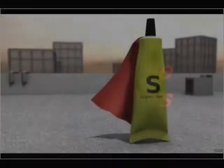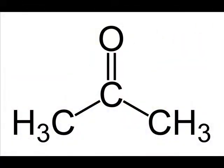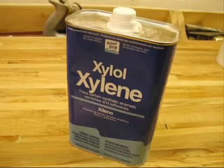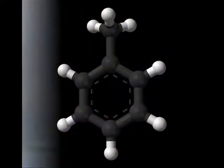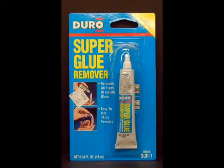For every Superman, there's a kryptonite, and even the strongest of the superglue must fall prey to the superglue remover. Superglue removers include acetone, butanone, white spirit, xylene or xylol, toluene, and naphtha. Superglue removers act as an organic solvent to cyanoacrylate. These removers basically break down the structure of cyanoacrylate, thus reducing its bonding strength.